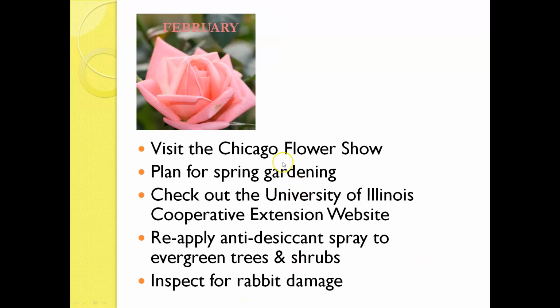February, generally the Chicago Flower and Garden Show is held every February. I would encourage you, if possible, to attend. I would also encourage you, if possible, to get out and walk around your yard and inspect for that rabbit damage that I talked about a couple of slides ago.